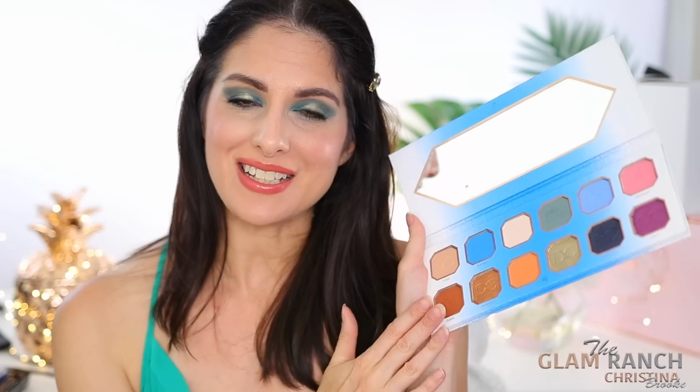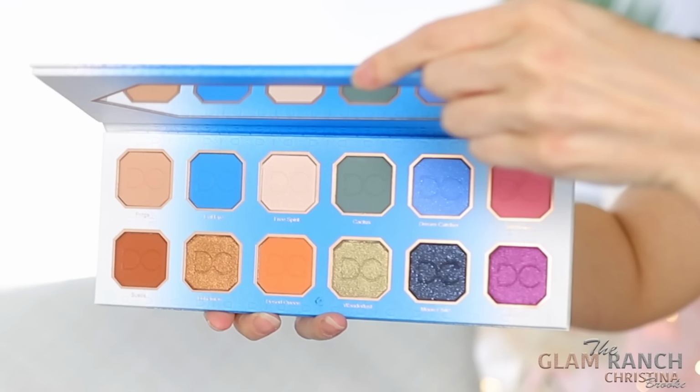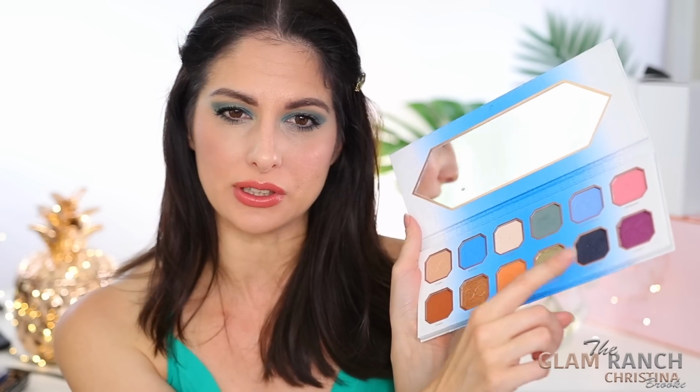It has a lot of really cool colors in here, and I was super interested in it. Inside of this palette, you are getting 7 mattes, and you're also getting 5 shimmery shades. Now, the shimmery shades are interesting because some of them actually have glitter in them.